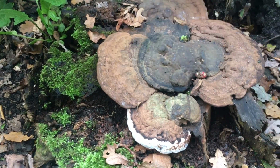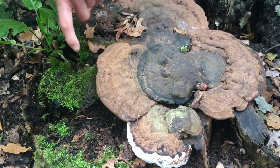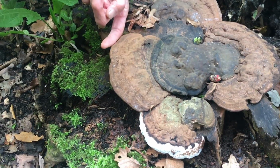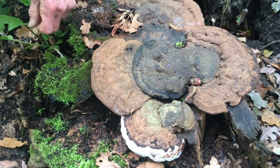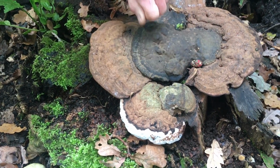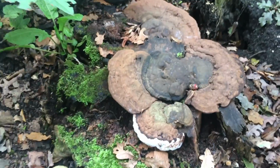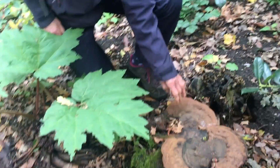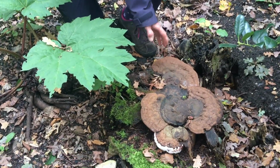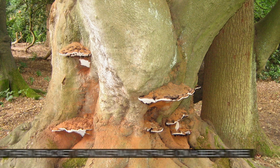These are last year's. They're older, so they seem to have stopped growing, but often you get a new layer each year. And they get really tough, the old ones. Really solid, wood-like, really hard. Whereas another Ganoderma, the ones on the red oaks, you can push your finger in and it's soft. So it's one way of being sure it is that, not this Ganoderma.